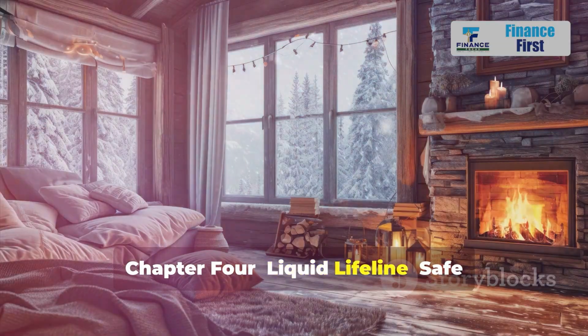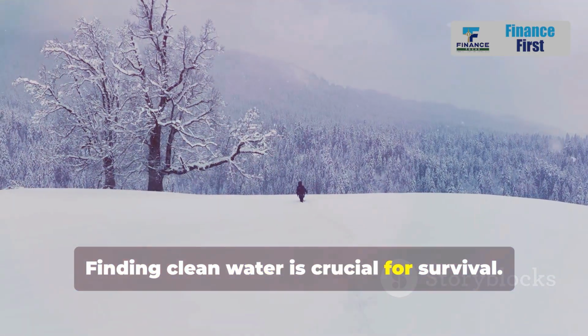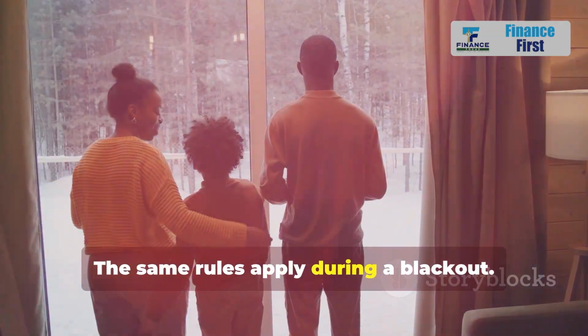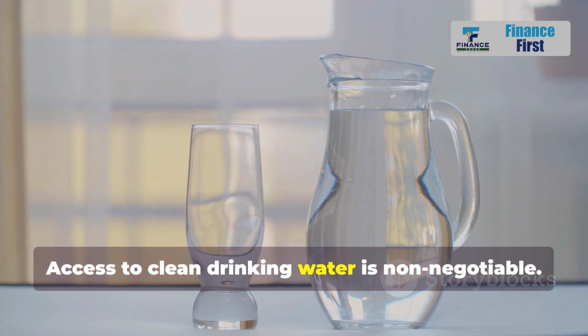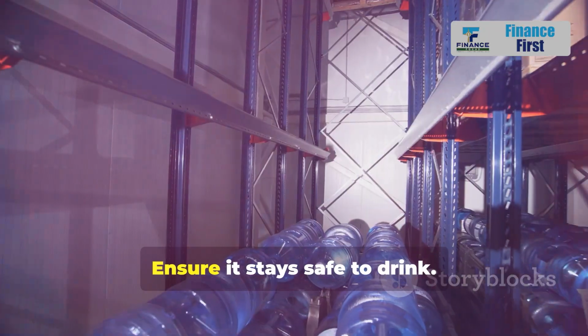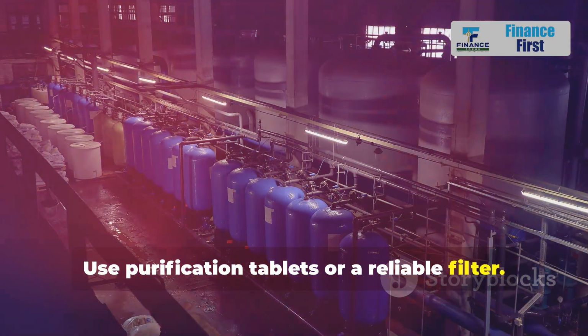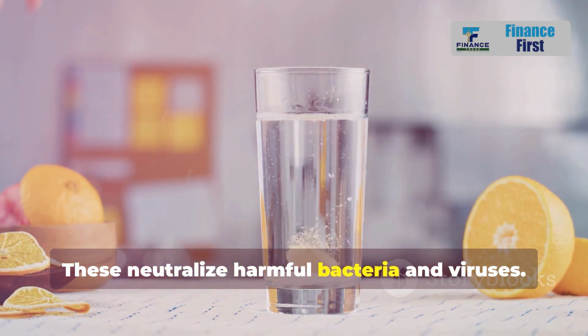Chapter 4. Liquid lifeline, safe water storage. Finding clean water is crucial for survival. The same rules apply during a blackout. Access to clean drinking water is non-negotiable. Store at least 1 gallon per person per day. Ensure it stays safe to drink. Use purification tablets or a reliable filter. These neutralize harmful bacteria and viruses.